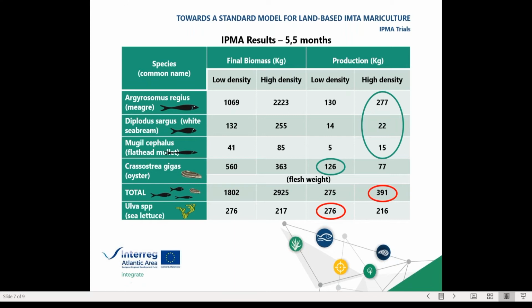The total animal production was higher in the high density system, with a gain in biomass of around 390 kilograms, approximately 30% higher than low density. The macroalgae biomass gain was higher in the low density system. The mortality of meagre and sea bream was higher in the high density system. Mullets had almost no mortality, and oysters presented around 50% mortality due to the reduction of microalgae concentration. The reduction of microalgae concentration was caused by the high water renovation to control the parasite infestation.